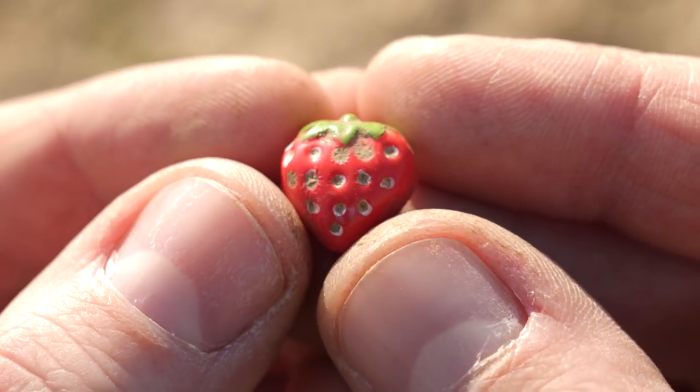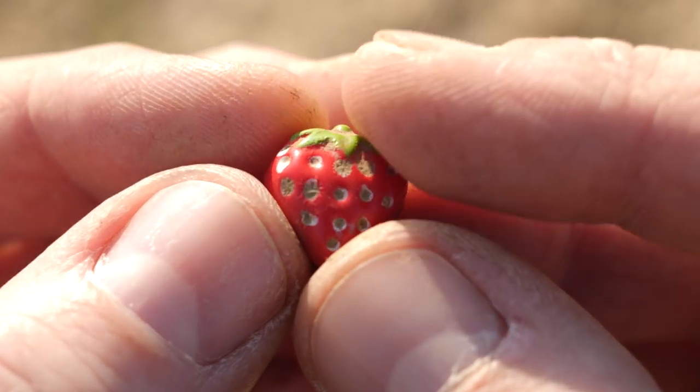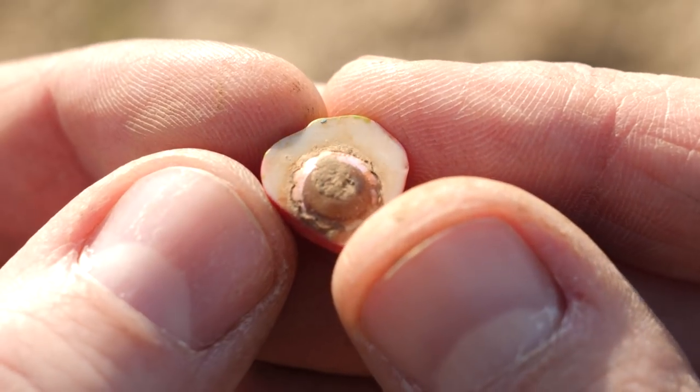What have we here? It's a plastic strawberry. I don't know, maybe it was a pin or something like that. Yeah, a modern piece of jewelry or whatever. But I don't know, I like it. It makes me smile.